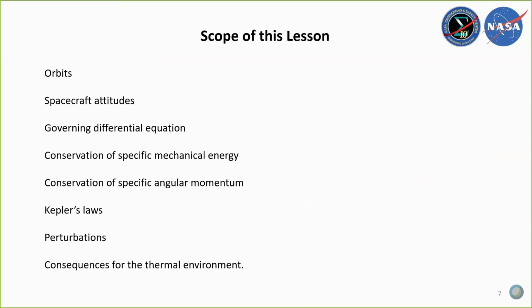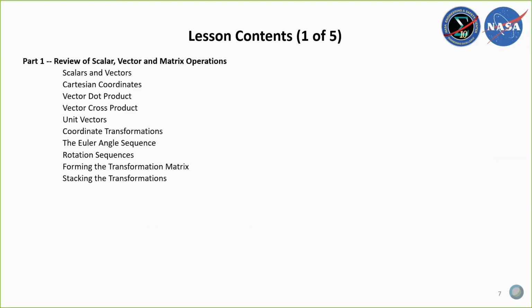And then we're going to get into perturbations. In other words, it's not just the pure governing differential equation for the two-body problem. Now we're going to introduce some perturbing forces like an oblate Earth. There's other forces like drag and things like that we'll talk about just a little bit here. And then we want to talk about what the consequences are for the thermal environment.